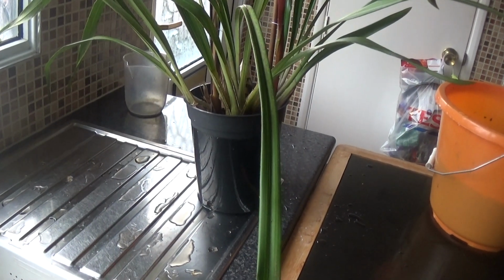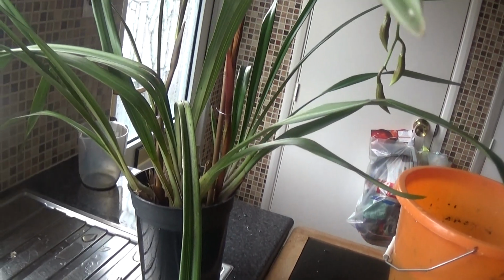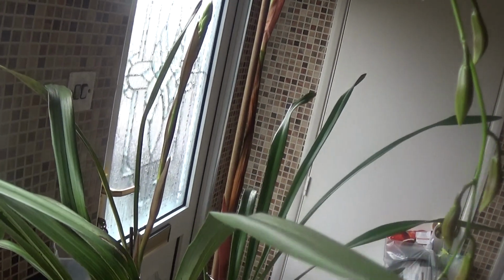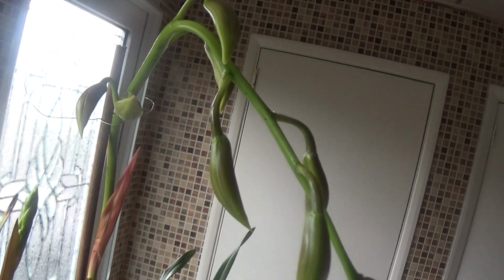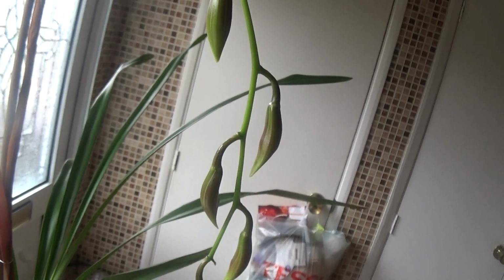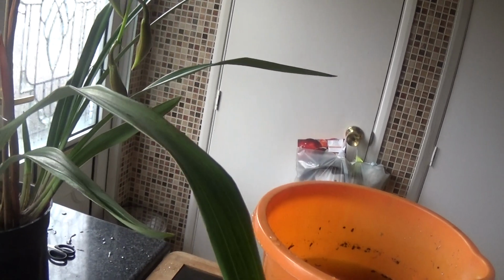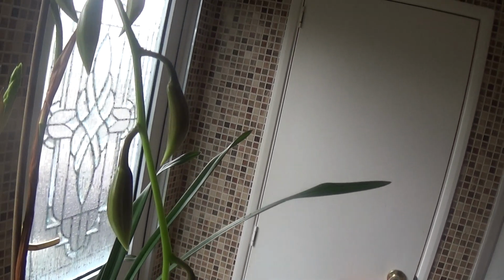Well, I've just watered the largest of my cymbidiums, and we're still in the kitchen. This is the last one in the kitchen, and we've got a new spike coming up there, just showing some buds at the top, and this one is just stretching out and out and out, making room to not bunch the flowers together too much, but that's doing okay.